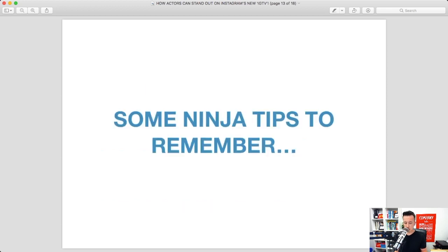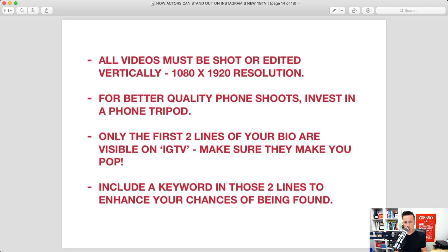Now, here are some ninja tips to remember, because there are a few things I've noticed in the short time that I've used this that will get you ahead of the curve if you know them. All videos, like we say, must be shot or edited vertically. If you're editing video, the normal resolution for HD video is 1920 across the top by 1080 down the bottom. So it's like an oblong, like a rectangle. What we're doing is flipping it over. It would normally be 1920 by 1080, it's actually now 1080 by 1920. So you're just turning it on its side effectively.